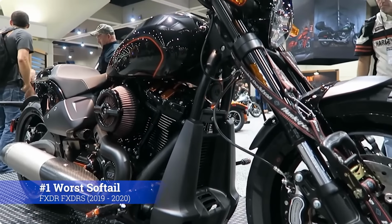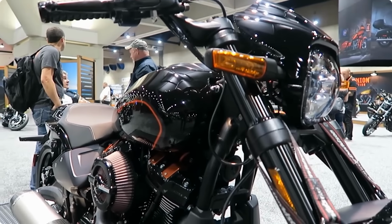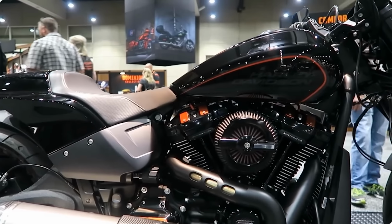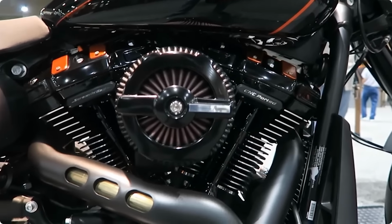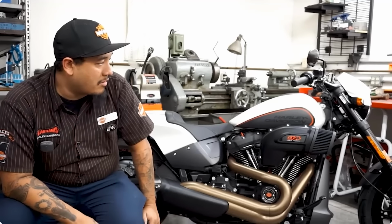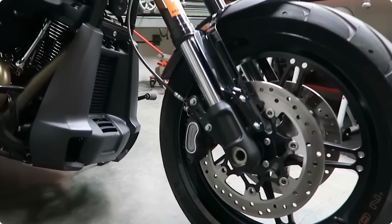Now, it saddens me to say this because the FXDR had a lot of really cool things about it. The FXDR came out in the 2019 model year, and so it was first launched on the latest version of the Softail chassis. And it pains me because it was a cool bike that Harley-Davidson, I think, probably spent a lot of time and effort and money developing a lot of bespoke parts that were unique to this bike. The FXDR was a drag-inspired, long, lean, low, fat tire, a little bit of rake in the front end type of bike.